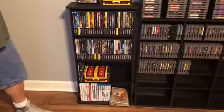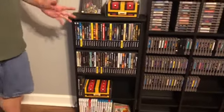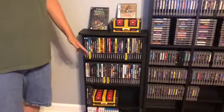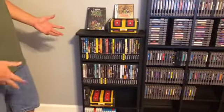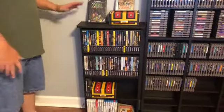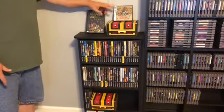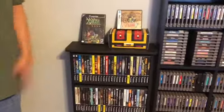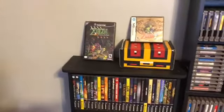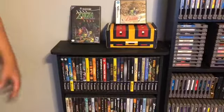Alright, first up is my GameCube area. I have about 61 GameCube games. Some of them above the TV here on display for the Zelda stuff, but I do kind of Zelda theme the room. So got 4 swords and Nintendo DS Zelda Phantom Hourglass with a retro game treasure box there. Just to help bring it up. I think it makes the game better than just sitting here below it.